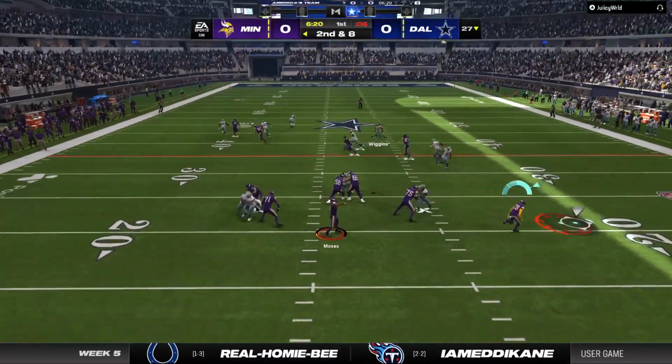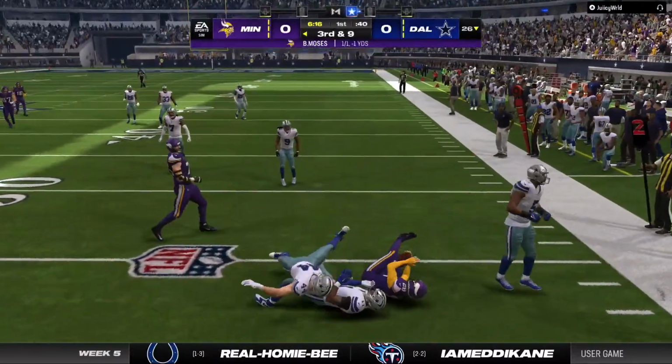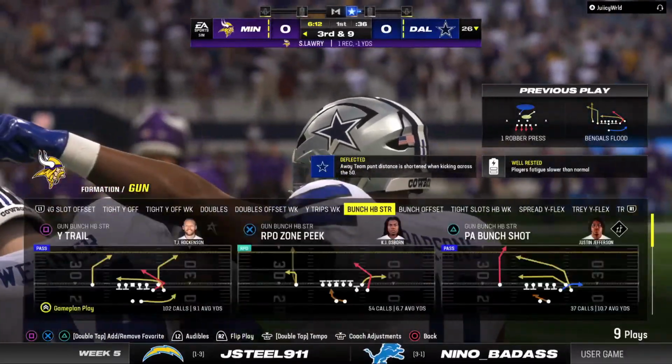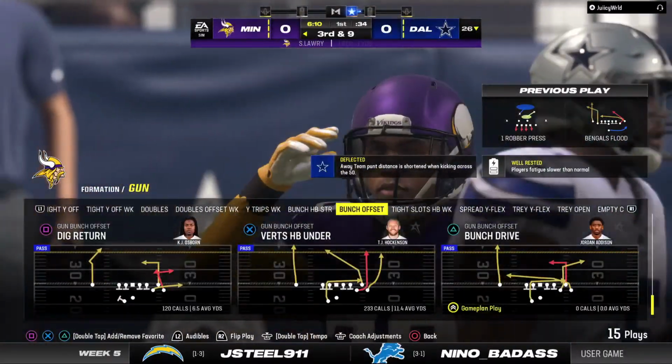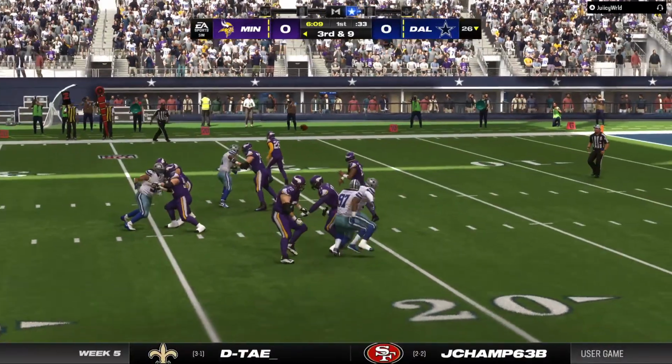Back to throw. Moses out to the flat. That's complete to his running back. And he's going to lose yards. They take him down at the 26. A yard in the wrong direction makes third down tougher. Third down and 9. Hey, look at this Cowboy defense.